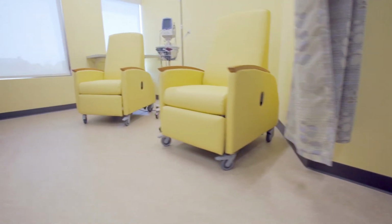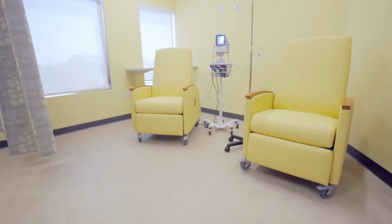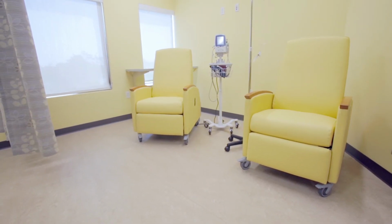This is the infusion area at Destination Dedham. It can accommodate up to 3 patients. The reason infusion was important when we designed the building is because pharmacology for the urology practice has changed dramatically over the last few years and continues to develop.